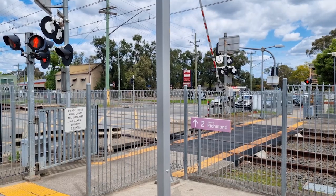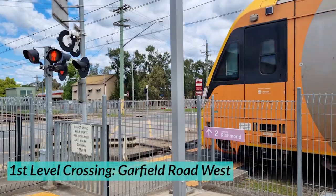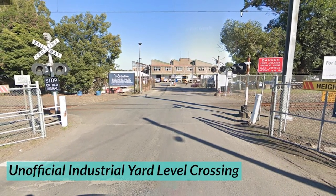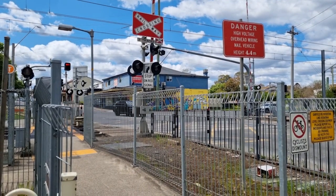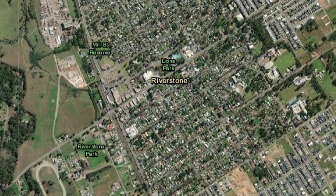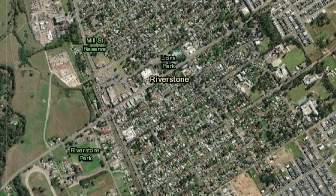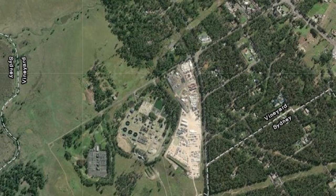I mentioned earlier that the Richmond line has a lot of level crossings. The first level crossing can be found right next to Riverstone Station at Garfields Road West. There's also an unofficial level crossing just to the north of the station into an industrial yard. Back to the Garfield Road West level crossing. Unfortunately, with new developments in the Riverstone area, the level crossing can now become quite congested during the day. After all, the suburb of Riverstone, like nearby Schofields, is decently built up, and it's growing, with a population of 8,000 people at the 2021 census. But, well, let's just say that the next station on our journey is definitely not growing. It's time for Vineyard.